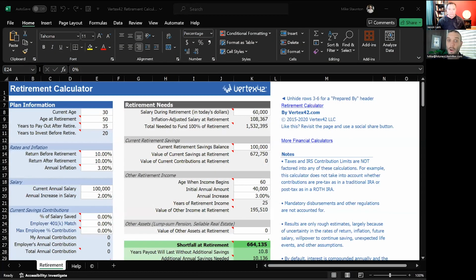All right, I'm going to share my screen. And this is a retirement calculator that Jason and I both use for ourselves and that we share with clients. So this is Vertex 42, and you can go there and find the retirement calculator and input your numbers, right? These white sections are the areas that you will fill out.